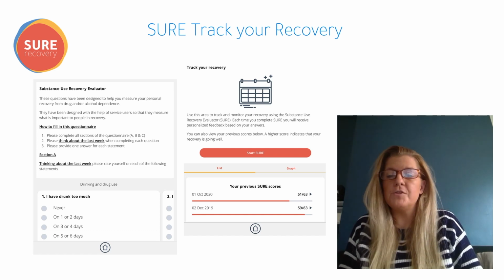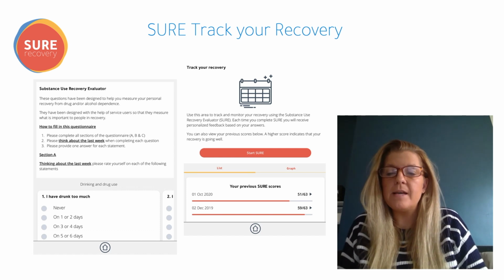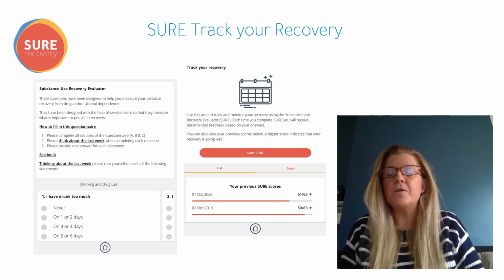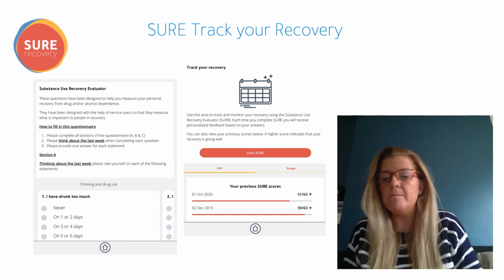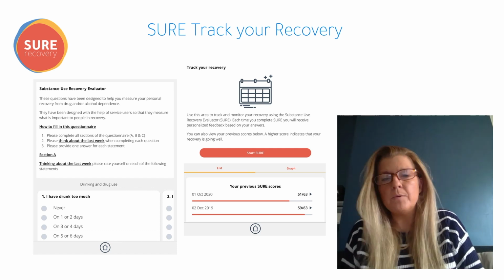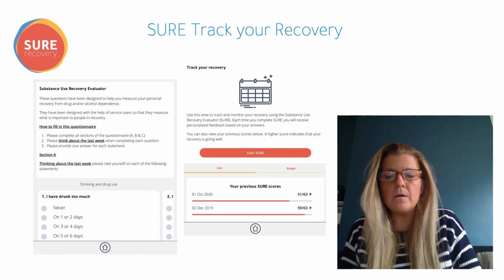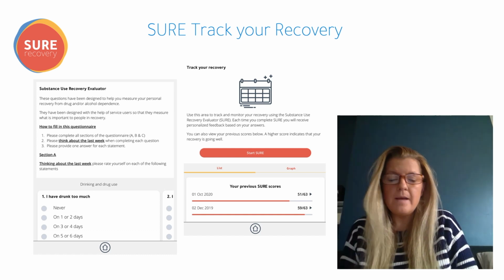So one of the main features of the app is the SURE recovery tool, otherwise known as the substance use recovery evaluator. This is designed to help you track your recovery, which is a really cool feature. The further along you go, you're able to reflect and see where perhaps you can make improvements, or where your trigger points have been coming from. And this can also be used for not only drugs but alcohol, or both, depending on your substance of choice.